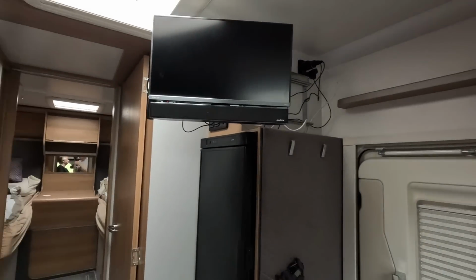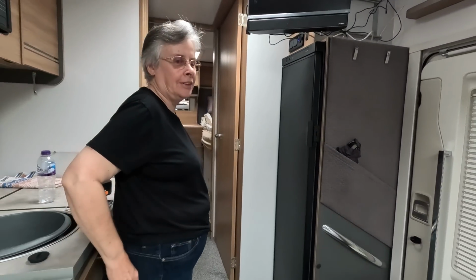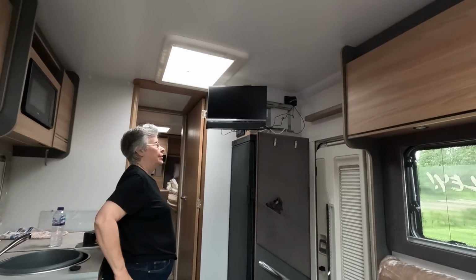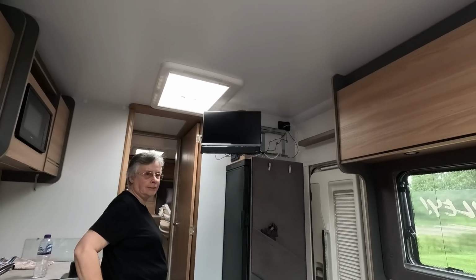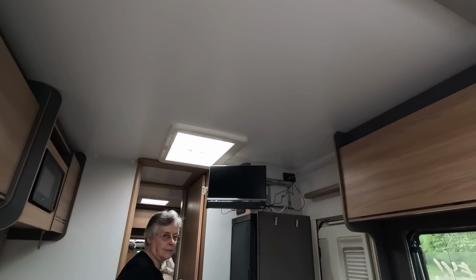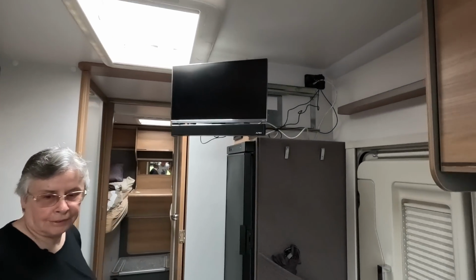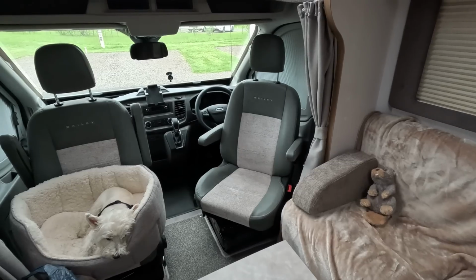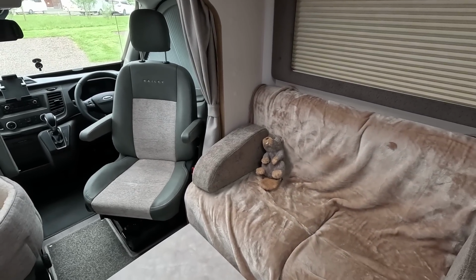You're going to have to go further back. It's too high up for me. We haven't used it that much, but it's way up in the air. I think because this roof is so high, it's not ideal. So the best viewing position is there. If you're sitting there, you end up with a real crick in your neck.